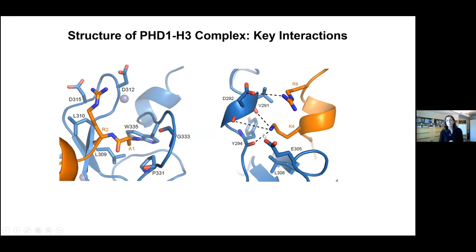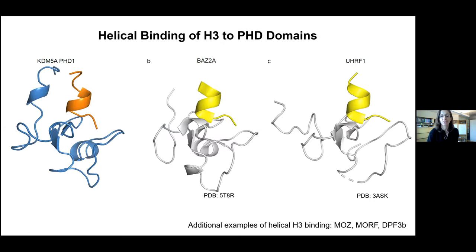What was unexpected, given the previous work on KDM5B's PHD1 domain, is engagement of aspartate 292 in a hydrogen bonding interaction with arginine 8. So it is this interaction that turns the helix and holds the R8 position of the ligand bound to the PHD1 simultaneously with the engagement of K4, allowing for this really nice helical orientation of the H3 ligand when bound to the PHD1.